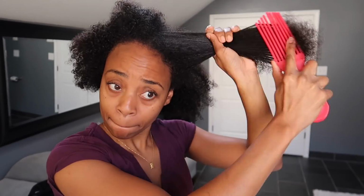Now to keep with my damage-free methodology, I really want to detangle my hair carefully. I don't want to rush through this, so I am going to break my hair down into 4 sections. And believe it or not, breaking the hair down into sections like this helps you to get through the detangling process a lot quicker versus trying to detangle the hair all at once.